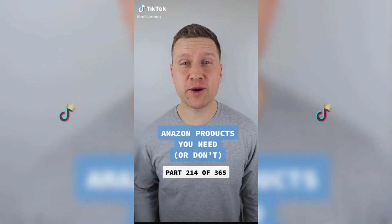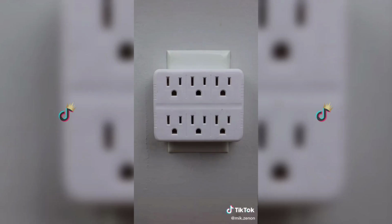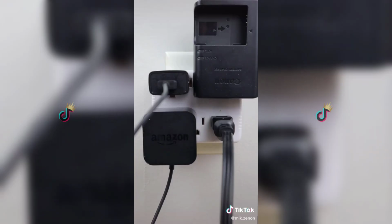Amazon products you need or don't. This is part 214 of 365. Anyone else have this problem? Your outlet adapter is supposed to power 6 devices, but you put in a few of your plugs and the other outlets can no longer be used?